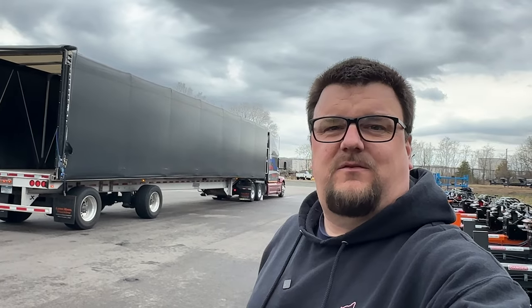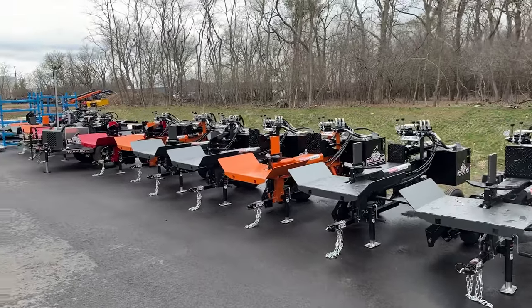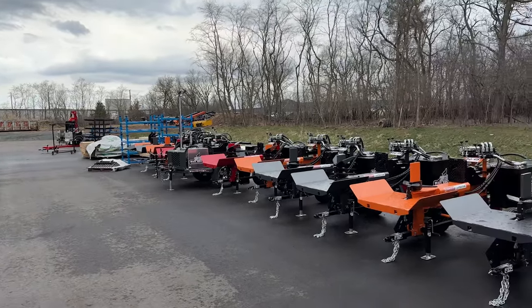Today I'm going to talk to you guys about our dealer network and getting a big shipment ready for one of our newest dealers, Messick's in Pennsylvania. So we got quite the lineup of completed splitters back here right now, ready to go. And a bunch of these here are for Messick's in Pennsylvania. I think a couple of them down there are for them as well. And then there's a couple of customer units mixed in here also.